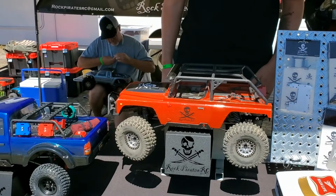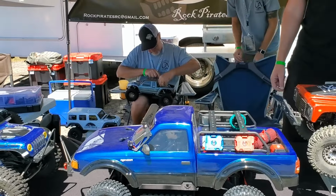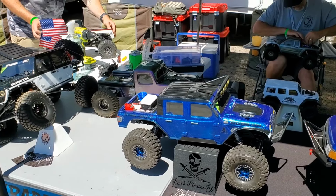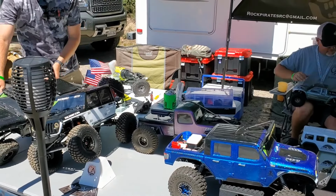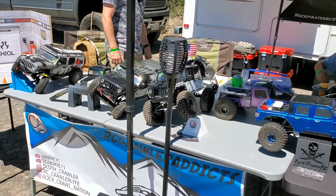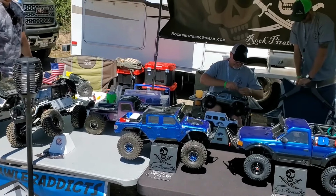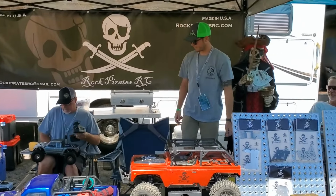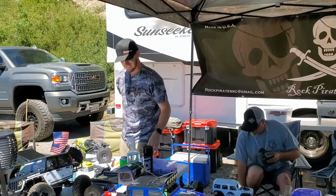Yeah, so this is all your guys' rigs? Yeah, these are all these guys' rigs right here. They are freaking nice, guys. They're freaking awesome. I freaking love it. You guys get on the trails yet? Right on. This dude's finishing his body.